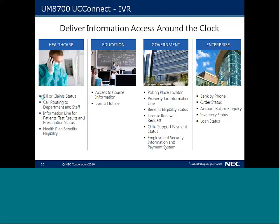Another feature that we have on the UM8700 is the UC Connect feature. It's an IVR. It basically delivers information around the clock. It's using the .NET environment, so you can pretty much program it for anything you need. The .NET environment is very rich, so it's very easy to program and find different libraries for it. It is only DTMF at this time, but from that standpoint, you can do bills and claims. Basically, any type of IVR you can build within here, so you could use your ports on the UM8700 to do IVR functionality.